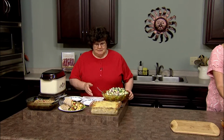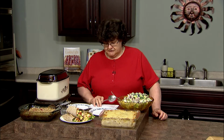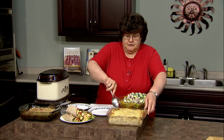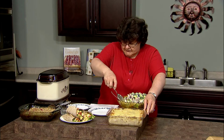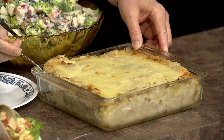Okay. Well, my first recipe this morning is my viewer recipe. And actually, the lady's not really a viewer because she lives up in Canada. It's Louise Peters from East Royalty, Prince Edward Island. And we have gotten to be good friends with her and her husband. This is a cheese potato pie. And it's made in layers.